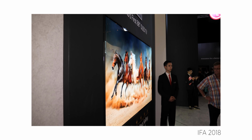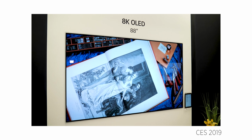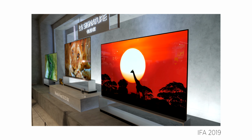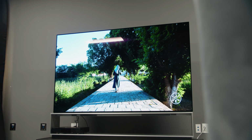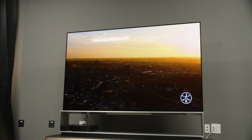It originally debuted at IFA 2018, again at CES 2019, and then most recently, just a few weeks ago, at IFA 2019, where the product finally became a product. It emerged from prototype to something that you could actually buy. $40,000, folks. That's a hefty chunk of change for a pretty advanced piece of equipment.